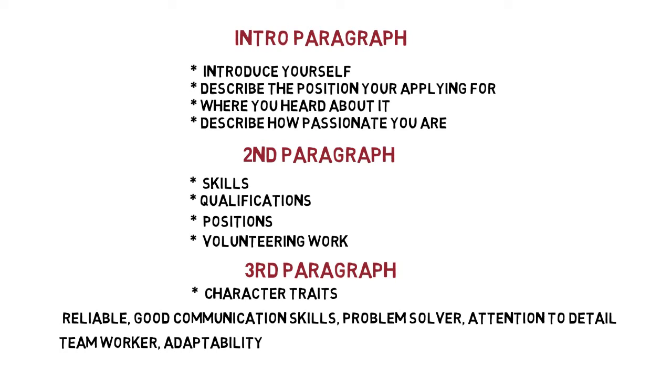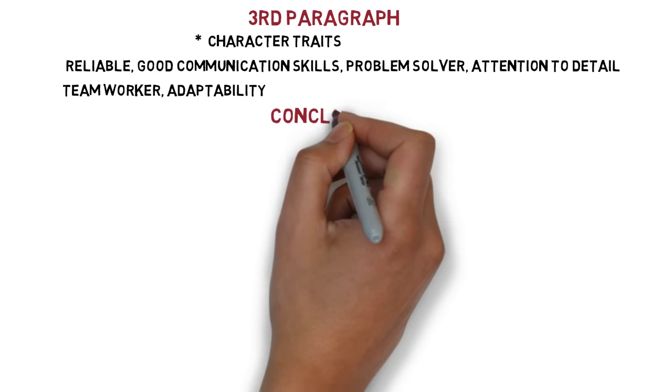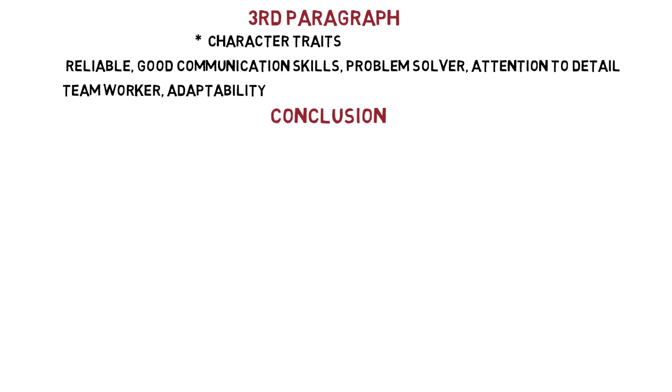Also, take note that a maximum of 2 or 3 paragraphs is enough for the body. You don't have to write a lot even if you possess a lot of skills. That's it for the body. Let's now move on to the conclusion.